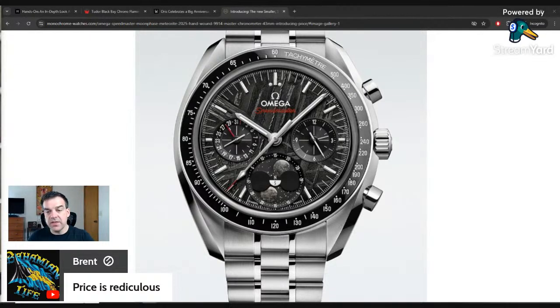Full respect to, and I didn't mention like the meta certification. This is a super accurate movement. But again, we've come to expect that from Omega. You can get that accuracy at a much, much cheaper price. You can get the Moonphase from them at a much, much cheaper price. And you can get Meteorite from them at a much, much cheaper price. I just don't understand why the sum of these parts are that much. I just don't get it.